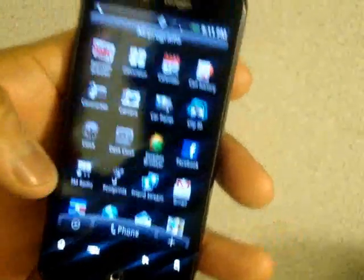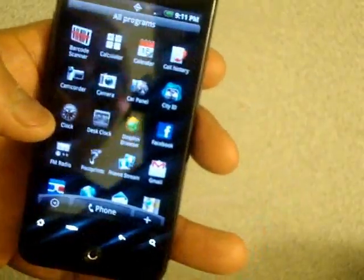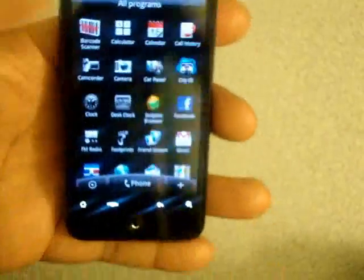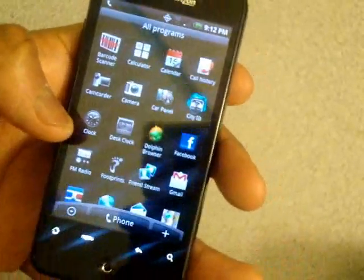It has the familiar HTC Sense app tray, not the 3D app tray that the Nexus 1 has or the other Android 2.1 devices. So, you know, it's HTC Sense. They're going to stick with their interface and their eye candy and stuff like that.